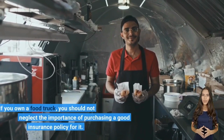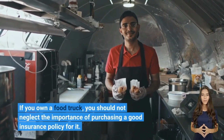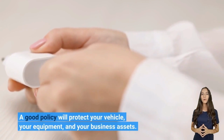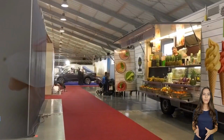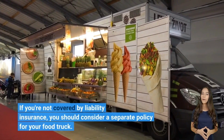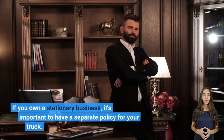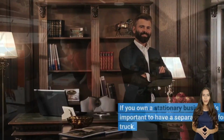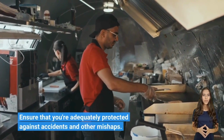If you own a food truck, you should not neglect the importance of purchasing a good insurance policy for it. A good policy will protect your vehicle, your equipment, and your business assets. If you're not covered by liability insurance, you should consider a separate policy for your food truck. If you own a stationary business, it's important to have a separate policy for your truck. Ensure that you're adequately protected against accidents and other mishaps.